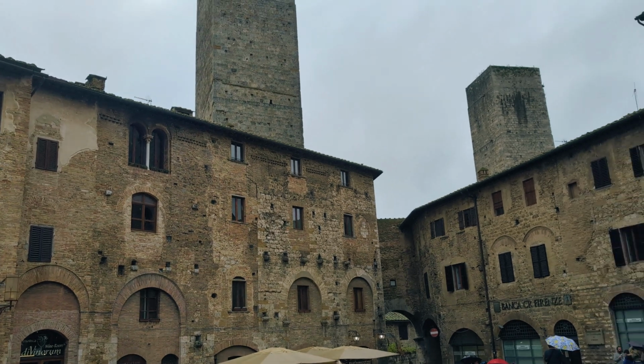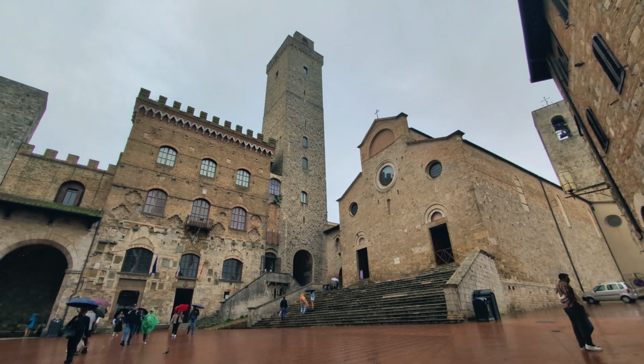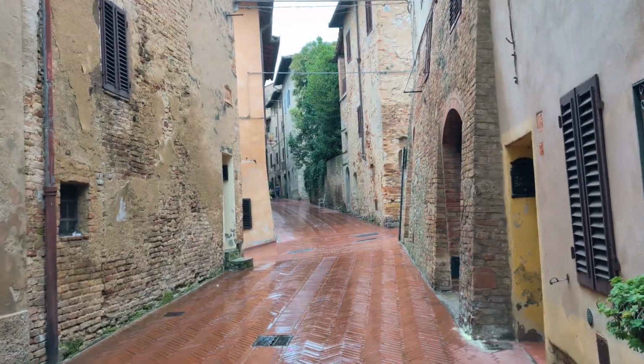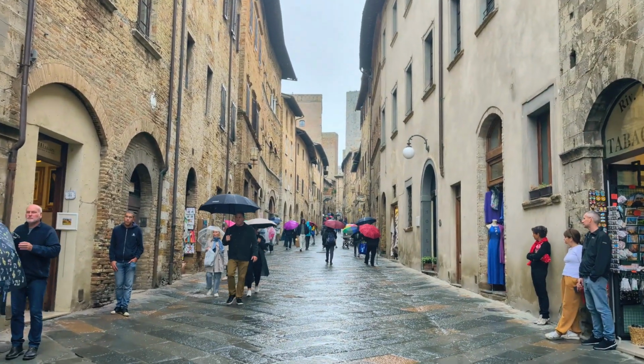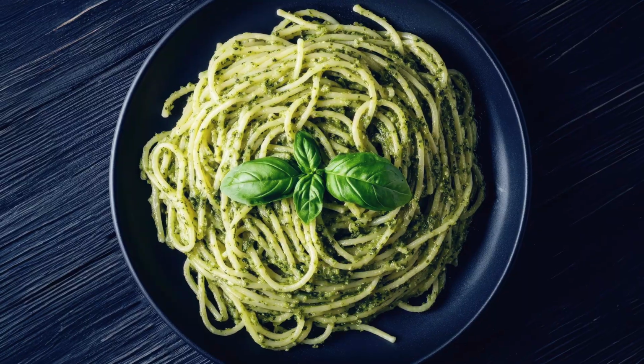Our first destination was the stunning hilltop town of San Gimignano. You can see its famous medieval towers from miles away. We parked outside the walls and spent a wonderful few hours just wandering through its ancient streets, soaking up the incredible atmosphere. We found a lovely spot for lunch, enjoying some local Tuscan specialties.